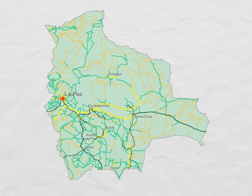The black dotted lines are Bolivia's railroads. I learned that they're pretty old and in disrepair, so they're not very reliable for transporting people or goods. Let's take them away. Now let's look at the tracks and trails, the orange dotted lines.